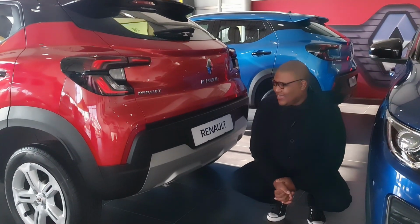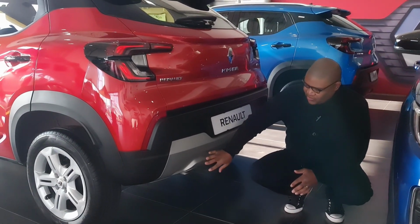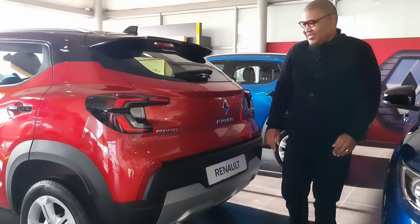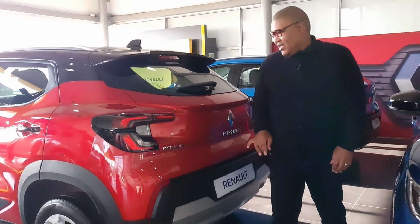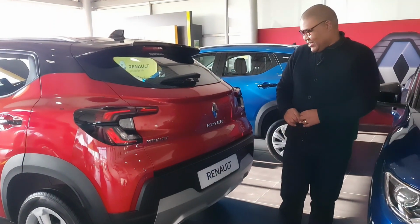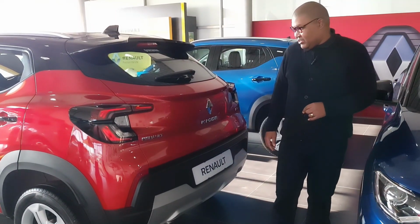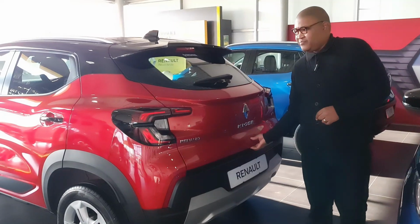The back of the Kiger looks as good as it does in the front. You've got a bit of chrome and black plastic that sort of says take me out to the bundu. The back of this Kiger really looks great. I love the C-shaped LED light, with a standard reversing camera for the Zen. I like this line that goes into the back of the car. Let's look at the boot.